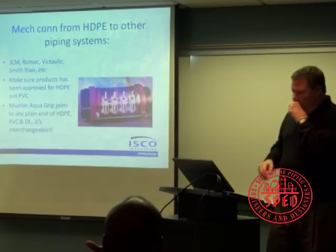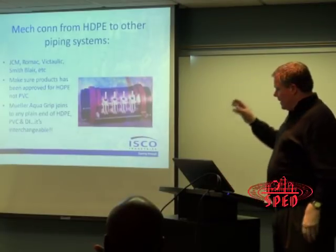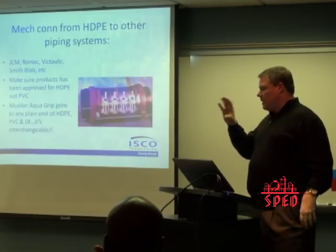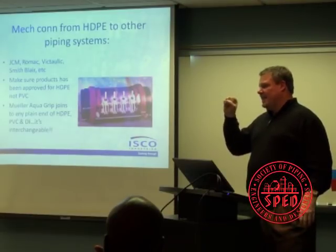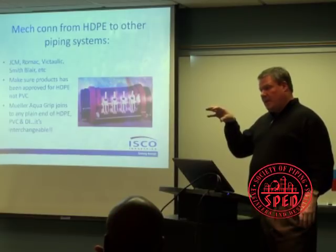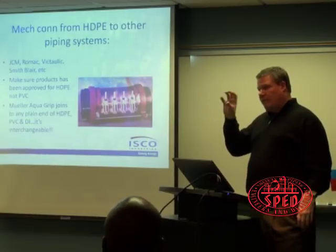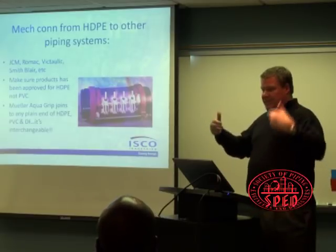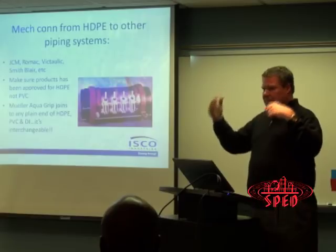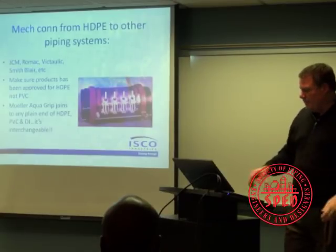Mueller makes a great product, Aqua Grip. Basically, it's a mechanical sleeve that's got teeth inside of it that bites into steel, polyethylene, or PVC. And you use one fitting on either side, PVC by PVC, poly by poly, poly by PVC, ductile by PVC, whatever you want. Pretty neat product.